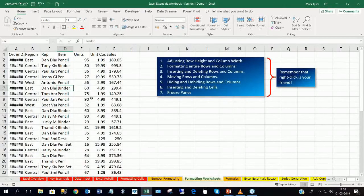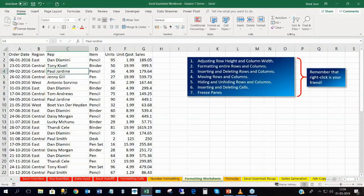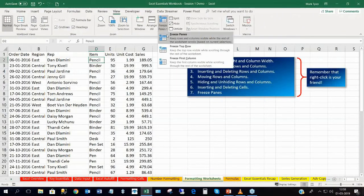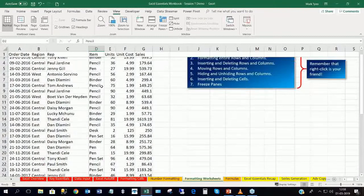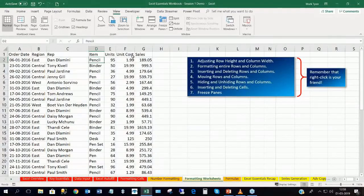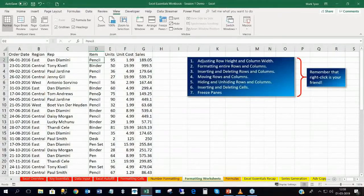Formatting worksheets, going away from cells, so a way to be able to format. Here I've quickly formatted all those columns to be ideal width for what data I've currently got in that. I could look at something like freezing the pane so that I can freeze the top row, and when I scroll down I see everything in my row number 1, which is my heading, and when I've got more data, that becomes very, very useful. And so we look at the various different ways of formatting worksheets.